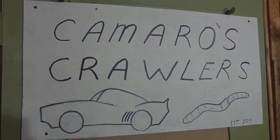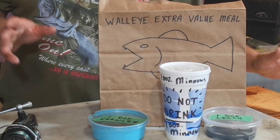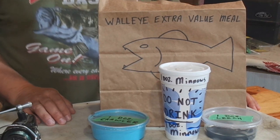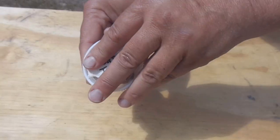Attention fishermen and fisherwomen. Do you guys like to catch large predator fish like I do? I thought you did. I just wanted to share with you guys an exciting new live bait product that's being offered down at Camaro's Crawlers. Camaro's Crawlers has always offered you guys the freshest leeches, the freshest crawlers, and the freshest minnows. But now my buddy Ronnie Camaro is taking his bait shop to the next level. Camaro's Crawlers has now added bloated wood ticks to its live bait arsenal.